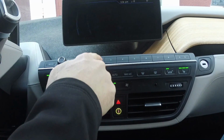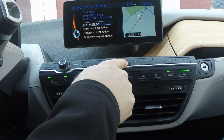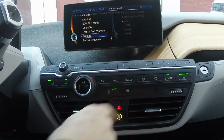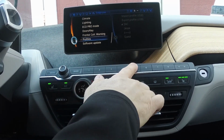These 8 shortcut buttons look like regular radio presets, but in fact they are a really smart feature because they can instantly bring you to any menu or feature of the car with the touch of a button. So for example, you can go right to your favorite satellite radio station, but also to your favorite navigation screen or the traction control screen.